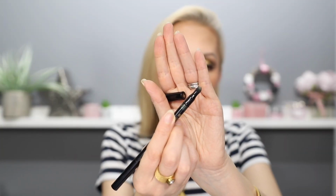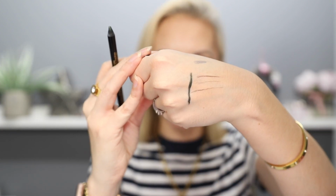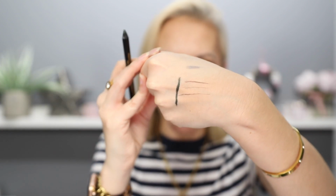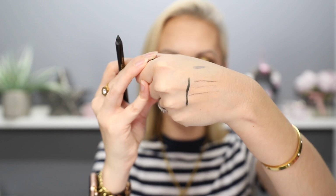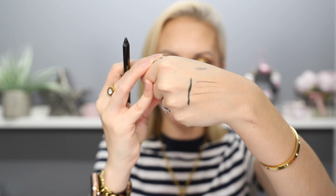It has a smudger on the end, so you can quite easily smudge this for a more smoky look if you want to. Let me find space on the back of my hand. It's the most beautiful green. In some lights, it looks black. In other lights, it's got the most beautiful green hue to it, so it's not overly dramatic, which is why I love it so much.